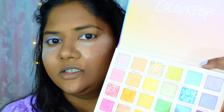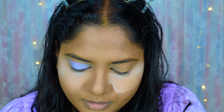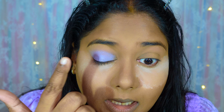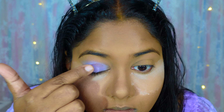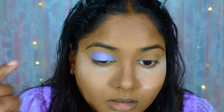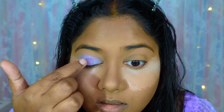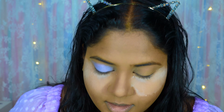I really love this look. To add a little bit of glam here because it's New Year, I'm gonna apply this shade called Express. This is a shimmery shade. So I'm gonna tap it on the centers. And yeah, that's about my eye look today. I'll quickly finish off the next one and be right back.